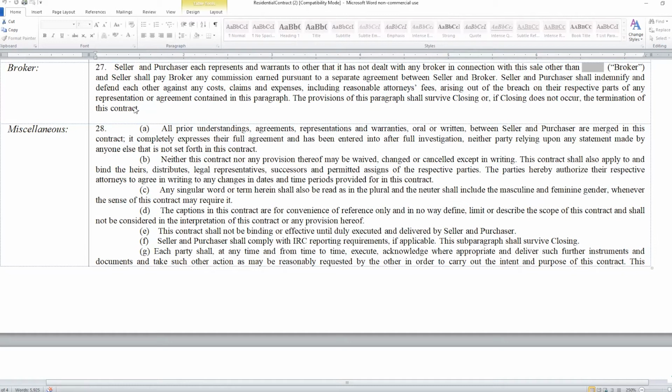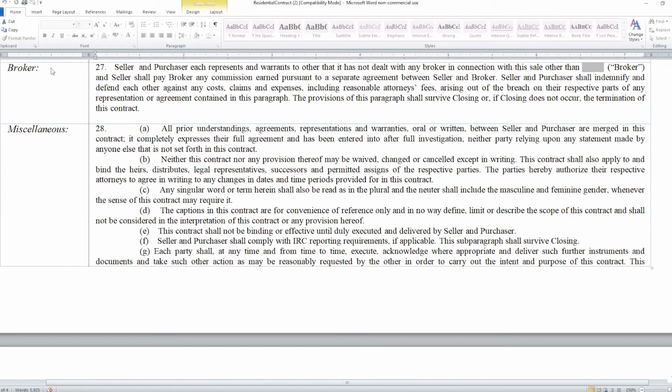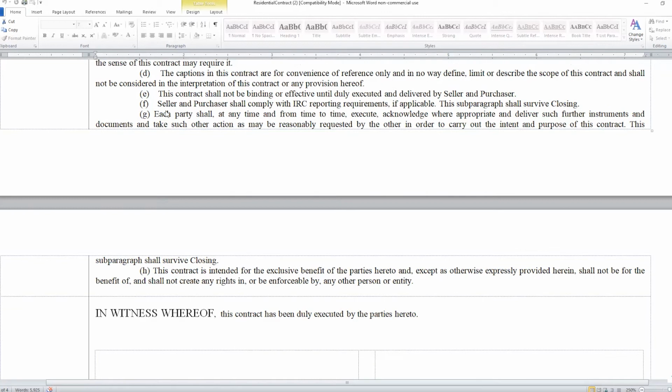C, these are all ministerial things between the attorneys. Singular and plural mean the same thing. It's the same thing with gender identifications, that if they use something in one specific way, it's also deemed to be the other, so there's no misunderstandings. D, that the paragraph headings over here don't necessarily indicate anything, only the actual verbiage itself. Paragraph E, again, both parties have to sign the contract, and it needs to be delivered to the buyer's attorney.